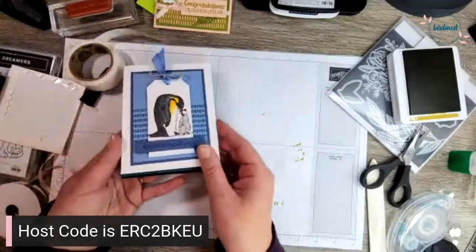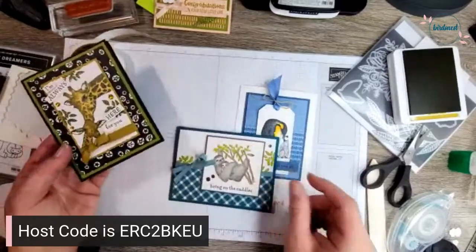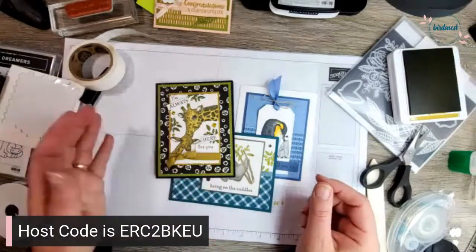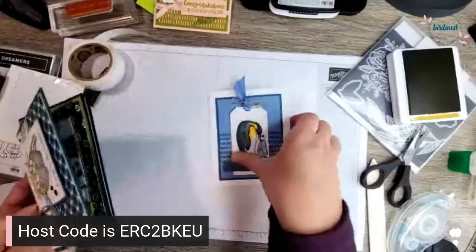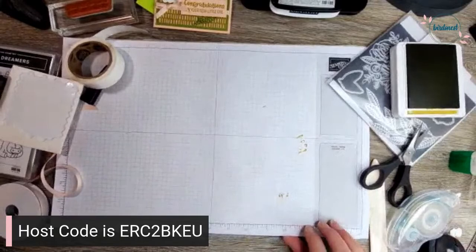So these are the three cards that we're going to create in that class, and I'll be on video tomorrow at 4 p.m. Tuesday, August 22nd, and create all three of these fun cards with you. So make sure you tune in then, and I will be there with my recorded video to show you how to put those three cards together.